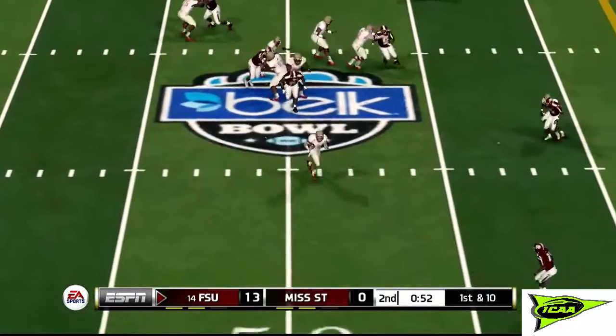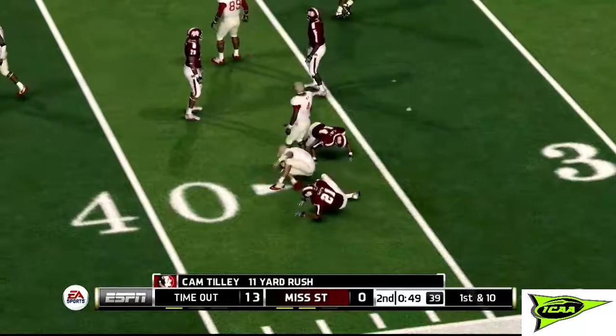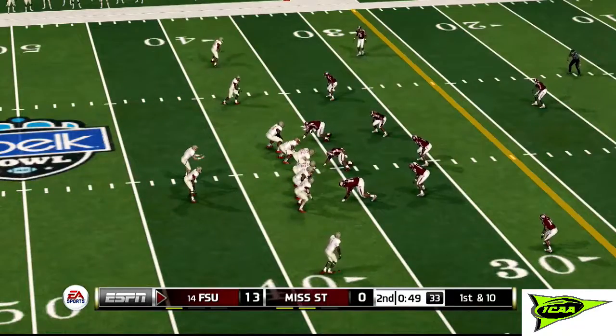He scrambles, runs with it, and he's got room. And he's tackled right around the 36-yard line. The Seminoles are going to call their second timeout from the 36-yard line. First down.